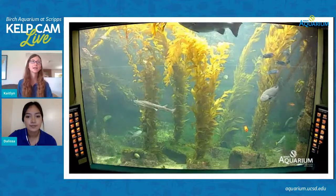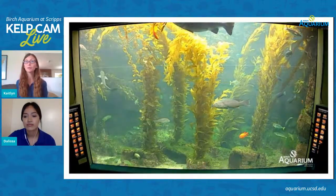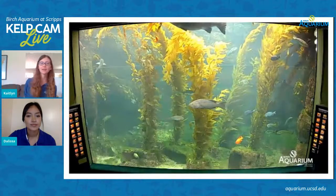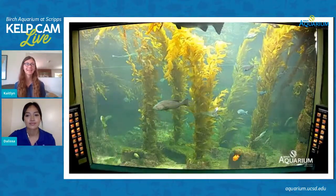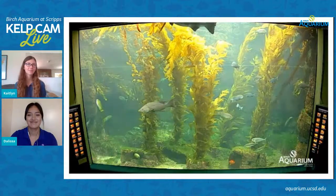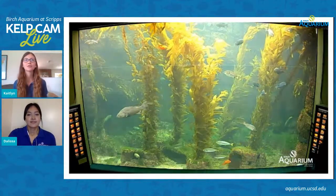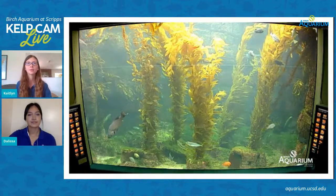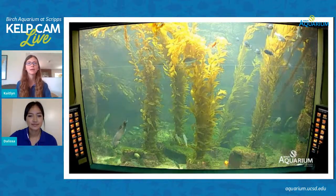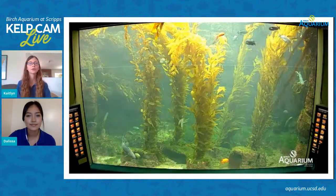Speaking of animals that hide in the kelp, there is a fish called a kelp fish, which we haven't talked about yet, but kelp fish are so good at looking like kelp. That's how they get their name. And they're often hiding kind of in the blades of the kelp. So you'll have to take a really close look at all the different kelp in there and the blades and see if you can see one of them maybe hiding in the kelp. They're usually brown or green.